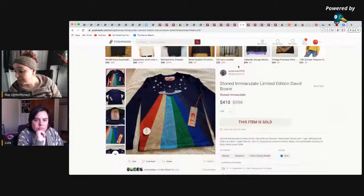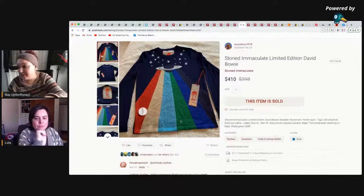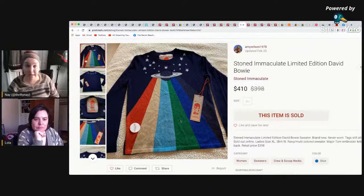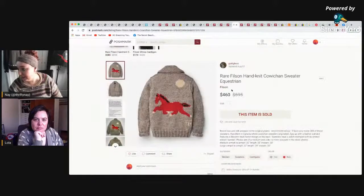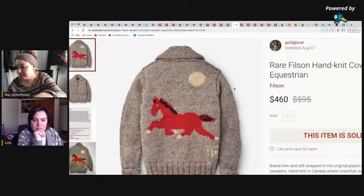And then this was so cool. Stone Immaculate Limited. Yeah, so this one went for $410. If you see things like this, people are going to pay up for these crazy designs, especially with David Bowie. And then this one, equestrian animals. Equestrian for some reason always sells well.